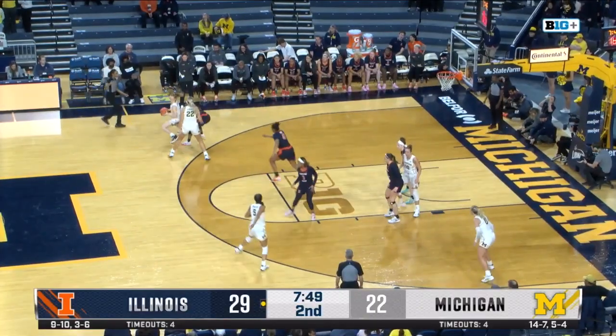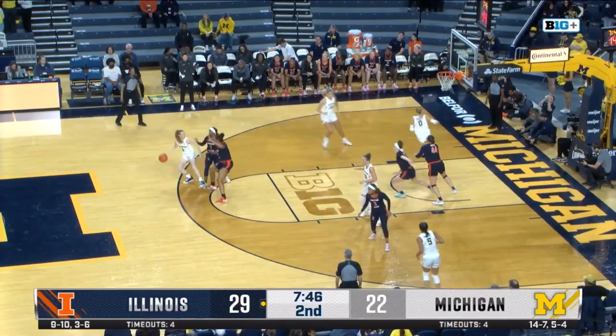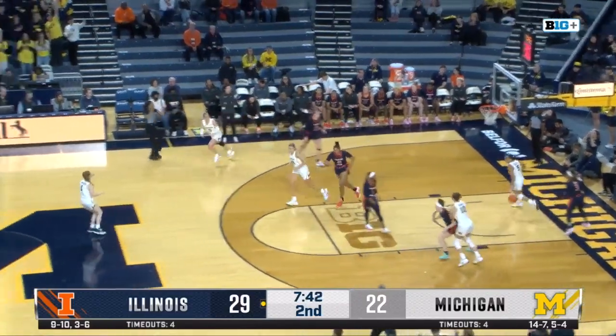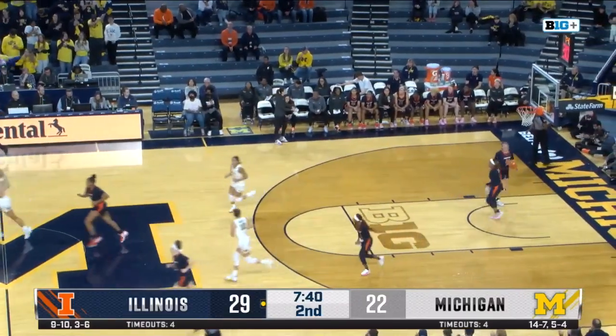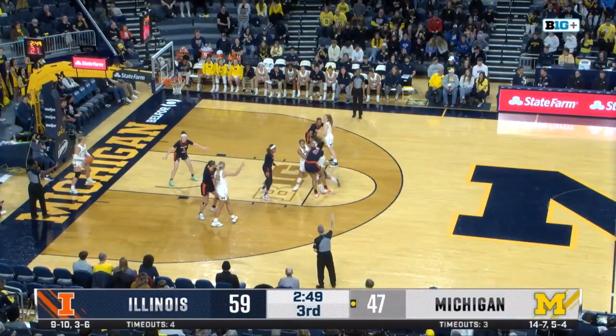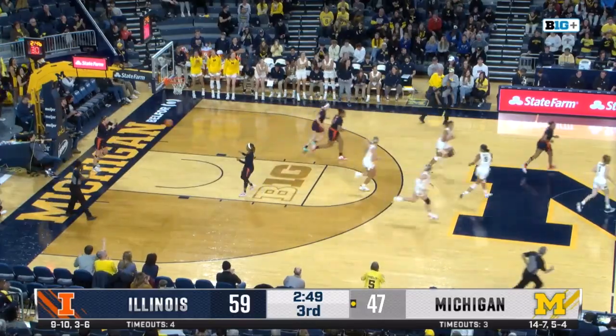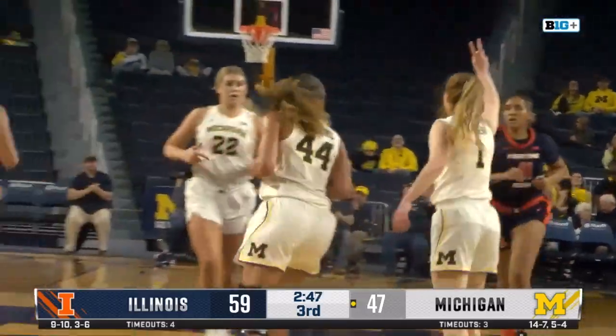Layla Filia moves the ball over to Hansen. Under double pressure, over to Elissa Brett, who drains a three for the Wolverines. It's not like Illinois is also struggling from the field. You cannot let this get worse. Connection to Cameron Williams and a gorgeous layup to end that scoring drought.